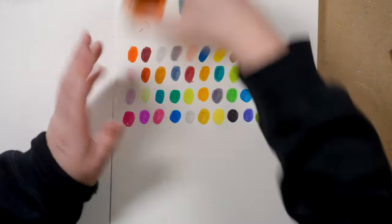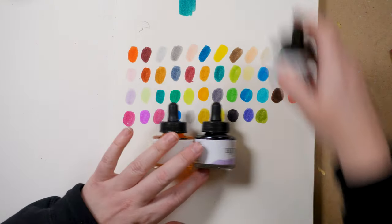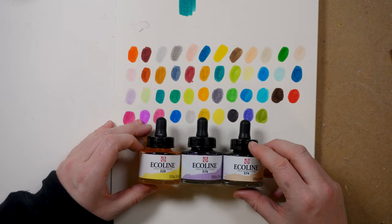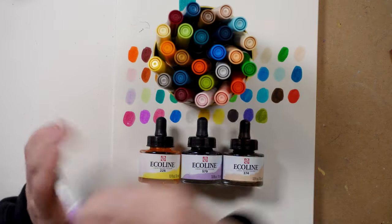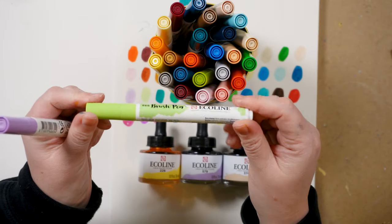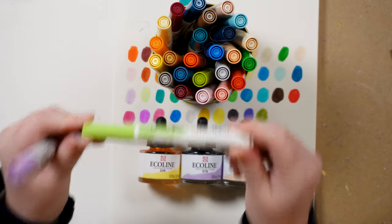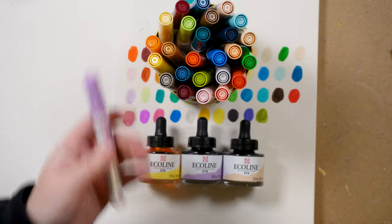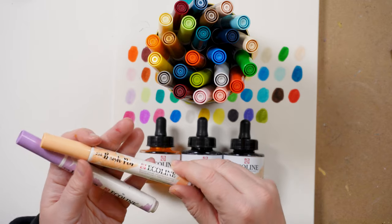On the Ecoline kick that we're currently on, I also got three inks for the three colors that have run out on my pens. Now, I bought two of these pens. I think I bought like two or three of this 666 brush pen before I found out that they were refillable. I never knew that. When I found out they were refillable, I started buying the inks when I run out. And I'll tell you something in a second.